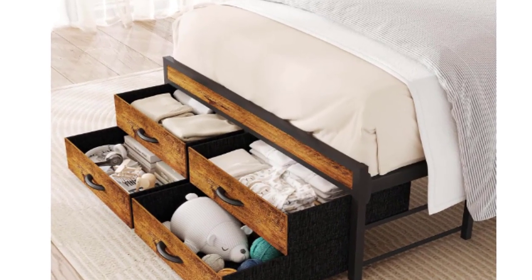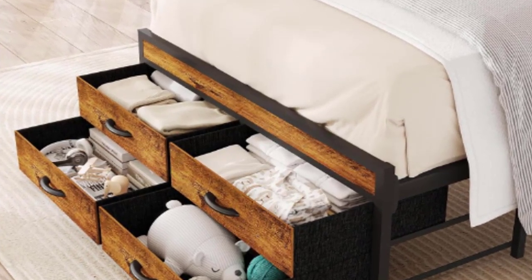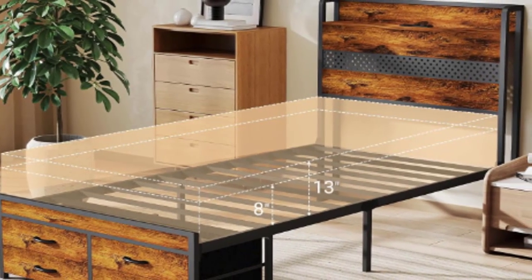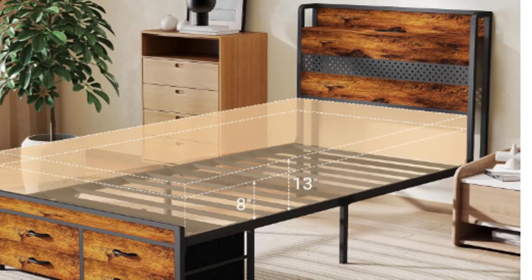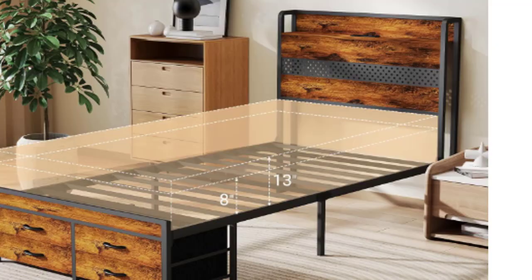Heavy-duty metal slats ensure durability. This sturdy design supports without a box spring. Sleep comfortably with reliable support. Rustic brown finish adds style. Complements various decor themes beautifully. A timeless piece for any bedroom.